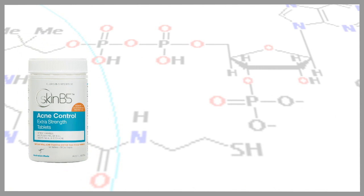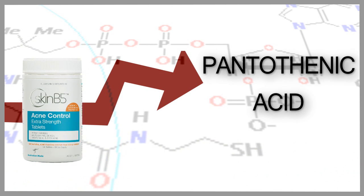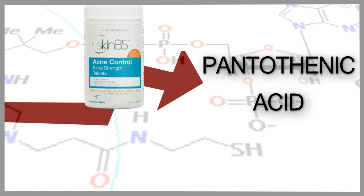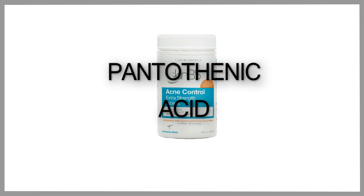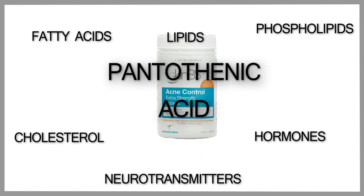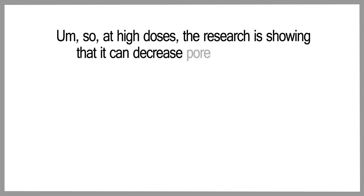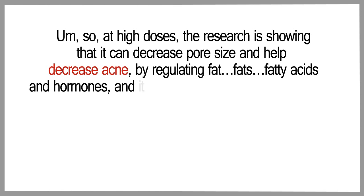Okay, so the first and primary ingredient, and probably what the formula is actually based on, is the pantothenic acid, or vitamin B5. There is some research around vitamin B5 and some good testimonials, as I said. Vitamin B5 has a couple of important roles when it comes to skin and skin health. It's a precursor for essential fats or fatty acids and lipids, phospholipids, cholesterol, hormones, and neurotransmitters, all of which use fat to keep us going. So at high doses, the research is showing that it can decrease pore size and help decrease acne by regulating fats, fatty acids, and hormones.